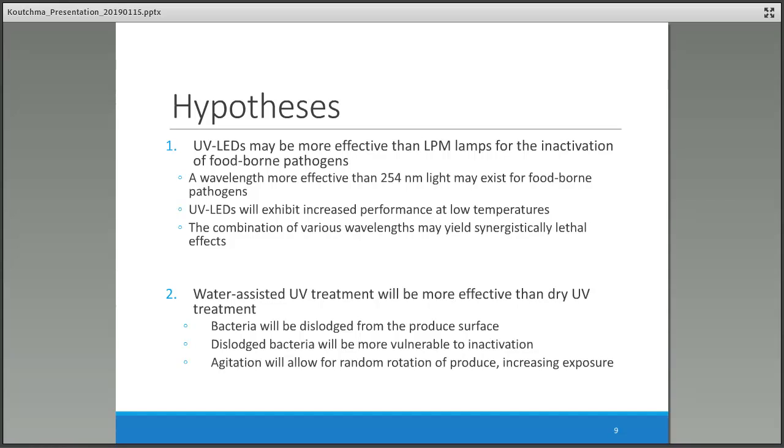Also, because of the shading effects of UV light when it's used directly for surface disinfection, or what we call dry treatment, we decided to test the combination of UV with water. It means we combine inactivation by UV and removal by water. There is actually an industrial process used by the Fresh Appeal company, which has a commercial unit for this technology. But we wanted to test it on fresh produce and see what kind of benefits we can get if we do the exposure of fresh produce in water.